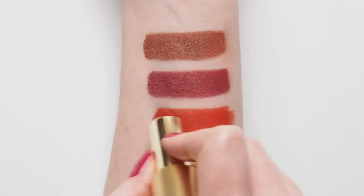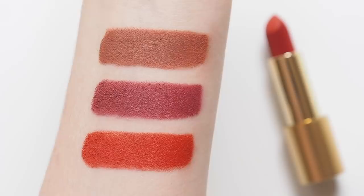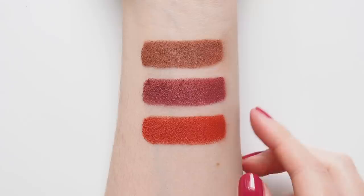You'll see a shade comparison to Velvet Morning at the end of the video, but I agree with descriptions that this is much more of a burnt, slightly brown, rusty red. Definitely has an autumn attitude, but will be fun this summer in Australia too. That was Velvet Affair, Velvet Blush, and Velvet Dragon.